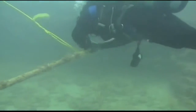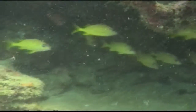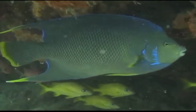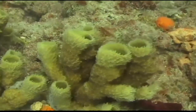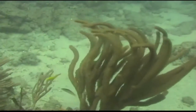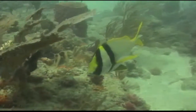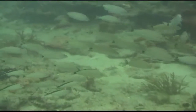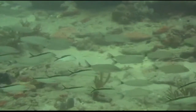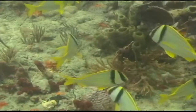These basket corals come in all shapes and sizes. Now we're looking under the reef in little nooks and crannies, and this is where most of the fish school, especially when the visibility is not as good. And that's a queen angelfish. These fish schools are constantly moving. They go against the current and then they go with the current, depending on where the food source is.